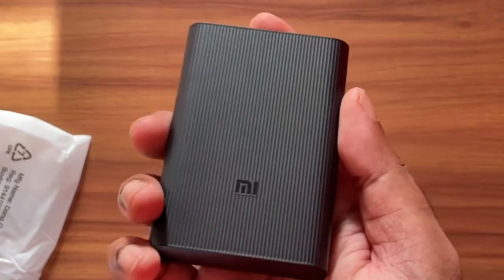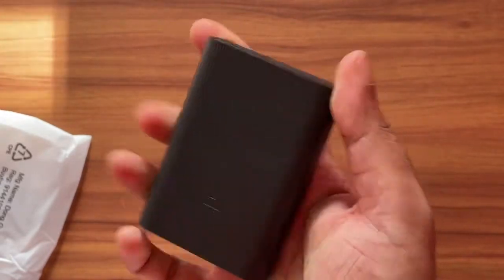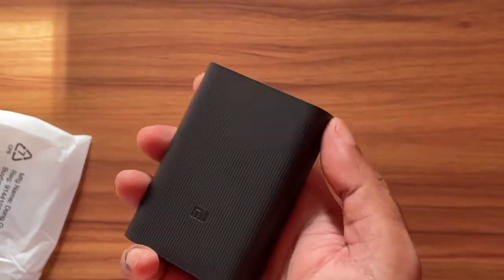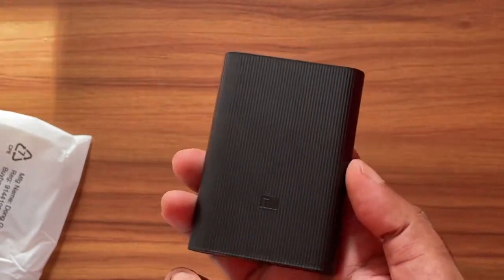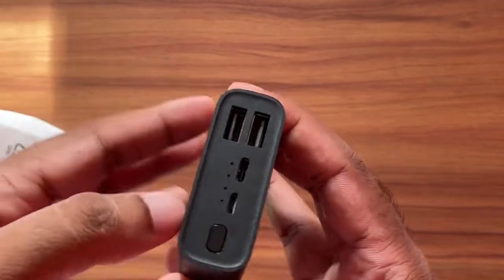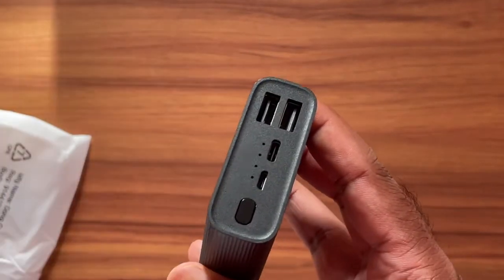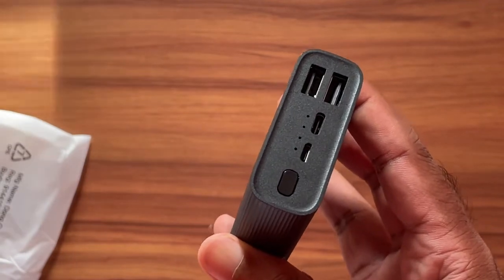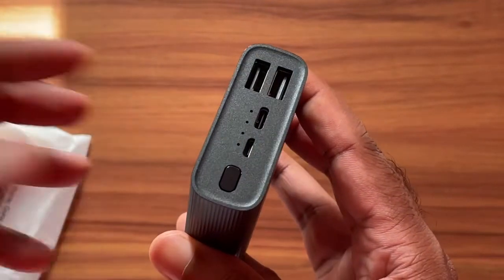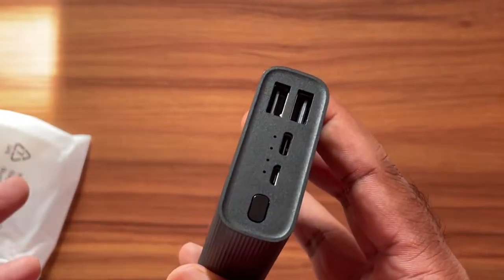First thing is the design. It looks so premium, it is very easy to carry and very pocket friendly. That is one thing. Even the price is 1,400 something, and you will get an offer price in the video description if you check the link. And you can simultaneously charge 3 things. Type-C is a very good option because nowadays most electronic appliances come with Type-C. And most importantly, fast charging.